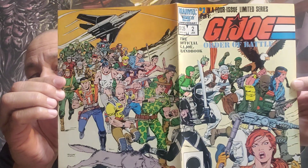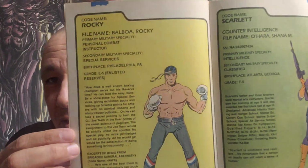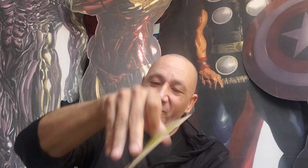Here's a wraparound cover. See how cool that is? Well, I want to show you what's on page 10. Rocky. See how cool that is? And it says Rocky Balboa, Rocky. Primary military specialty, personal combat instructor. Secondary military specialty, special services. Birthplace, Philadelphia, PA. Grade, E5, enlisted reserves.